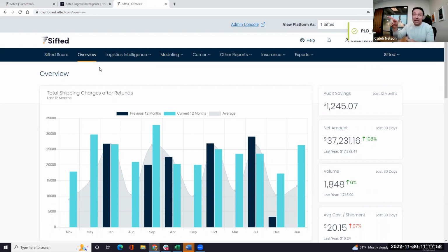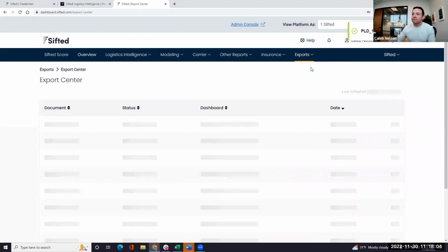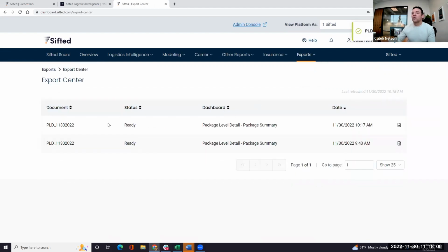Once the export's completed, I get a nice little notification up here on the upper right. I can go to my export center, see that it is ready to go, and I can just hit the download button. It automatically downloads it into the file format that I have requested based upon the columns and the filters I've already put on it. And boom, I'm ready to go.